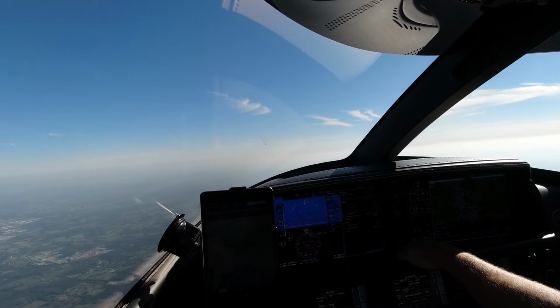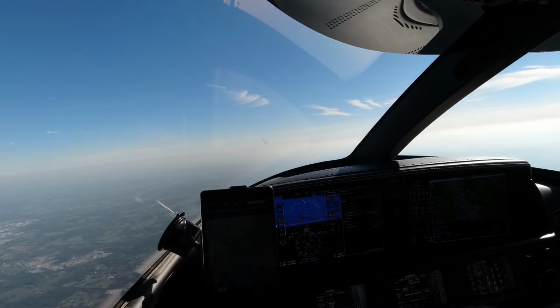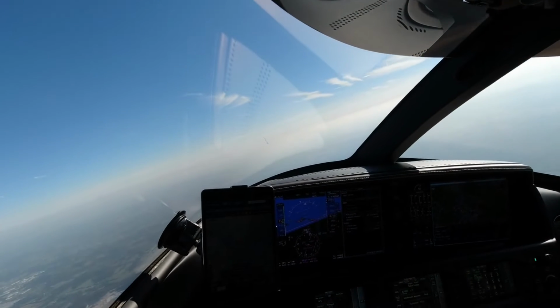5,000, 726 Golf Bravo. 9 Juliet Mike, turn right, heading 090. Right turn 090, 9 Juliet Mike. Blue Raider 68, the previous traffic, no factor. There's 090, and there's our right turn. We got the traffic sign, no factor, Blue Raider 68.